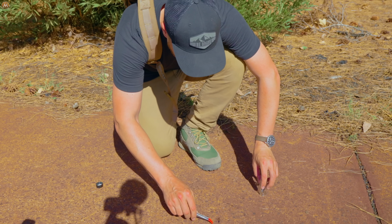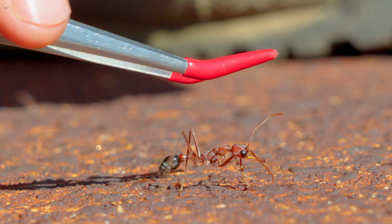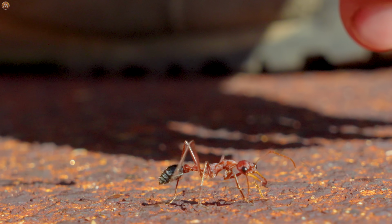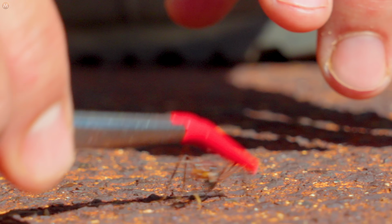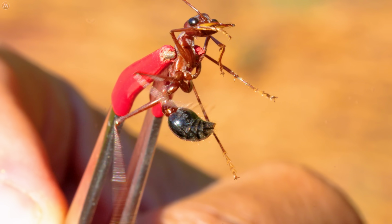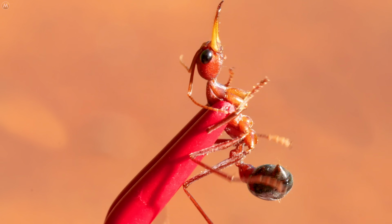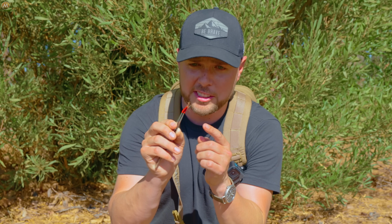Here we go. Unlike other ants, they don't really react to scents and pheromones, they react to sight. So anytime I try to grab it with the forceps, it sees that I'm coming. There we go. Okay, perfect hold. There it is. No animal has been requested for a sting test more than the bulldog ant in the history of Brave Wilderness. And now I can see why.